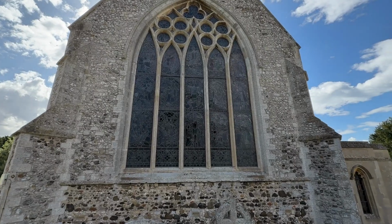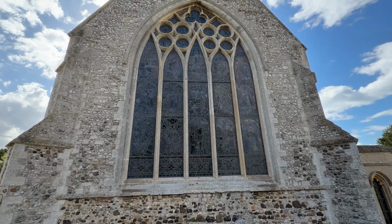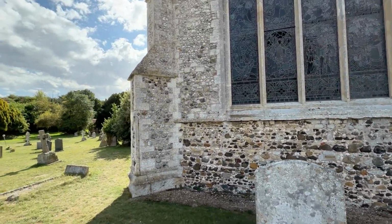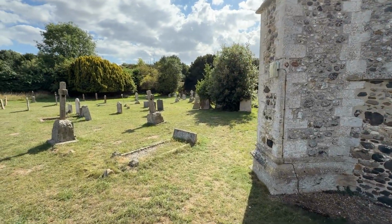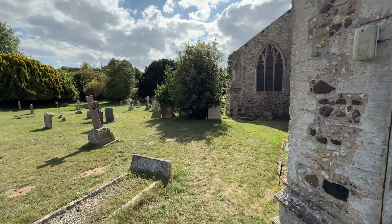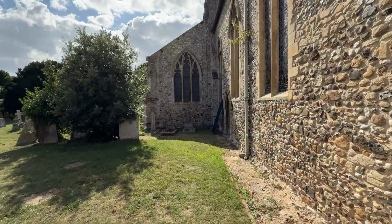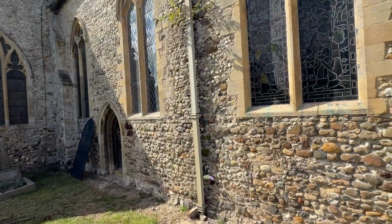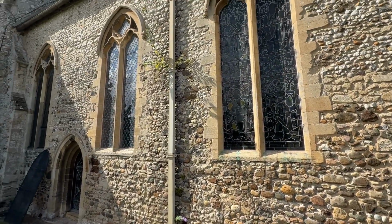See if I can just alter that a bit, because the sun's really on it. Look at that, that's a bit better. Anyway, let's carry on round. Really is a lovely church. This does kind of fit into my one I really like out of a lot of the churches we've seen.